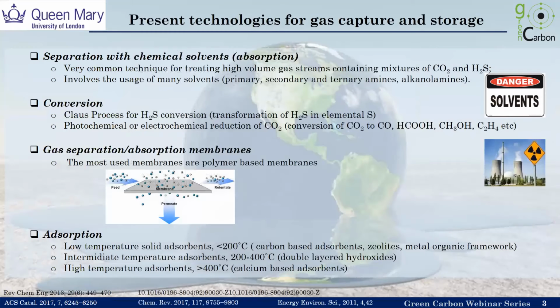And of course, there have been a lot of studies dealing with gas emissions so far. For example, we have many different methods, including separation with chemical solvents. This process is known as absorption. It's a very common technique when it comes to high volume gas streams containing both gases that I mentioned before. But the disadvantage is that it involves many solvents, and in this way, it's not a very good methodology.